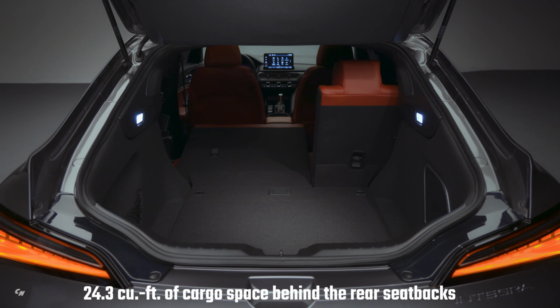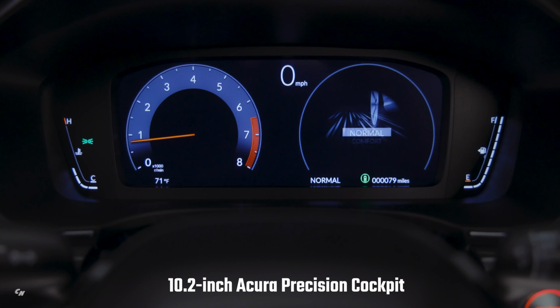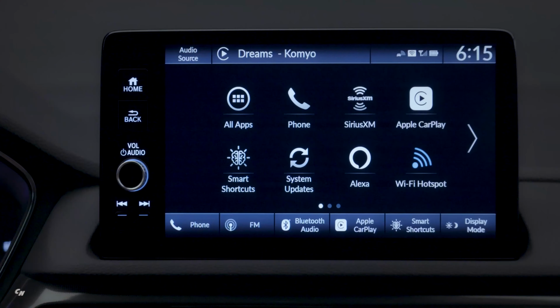Integra's segment-leading technology includes a standard 10.2-inch Acura Precision Cockpit digital gauge cluster with multiple display modes, and a 7-inch digital touchscreen with Apple CarPlay and Android Auto integration. The available technology package increases the touchscreen size to 9 inches and adds wireless Apple CarPlay and Android Auto integration, Alexa built-in, Qi-compatible wireless charging, and a 5.3-inch head-up display. Additionally, charging is supported by a USB-C port up front, along with 2 USB-A ports at the back of the center console for rear seat passengers.